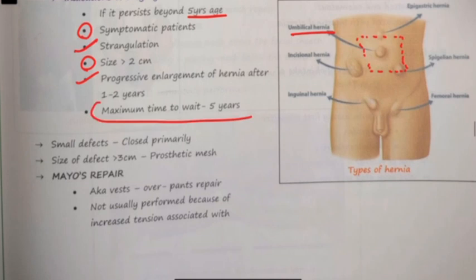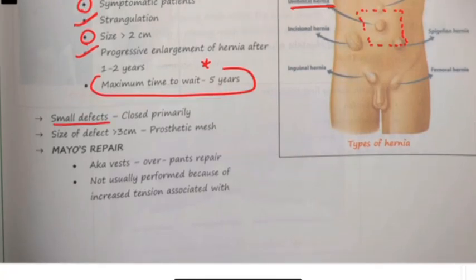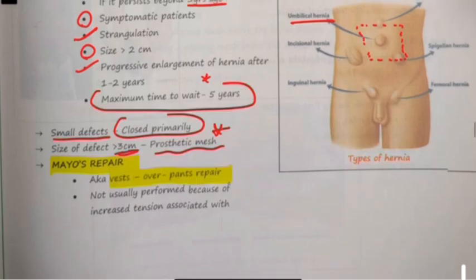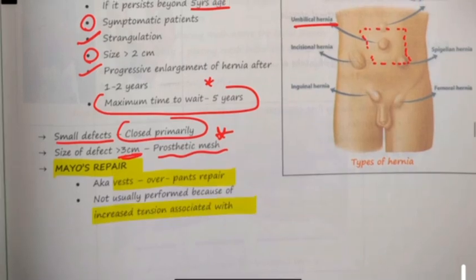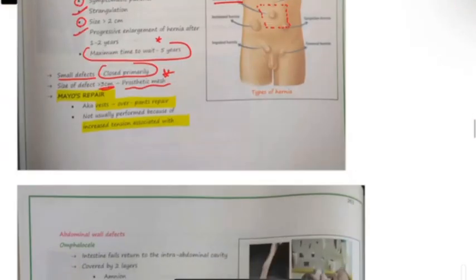Maximum time to wait is 5 years. Within 5 years we will perform surgery. After that again it may lead to complications. We can wait if there are small defects because they will close primarily. Okay, if the size of the defect is more than 3 cm, we will have to put a prosthetic mesh. There is a procedure called Mayo's repair. This is also known as vest over pants repair. These are not usually performed because of increased tension which is associated with this repair.